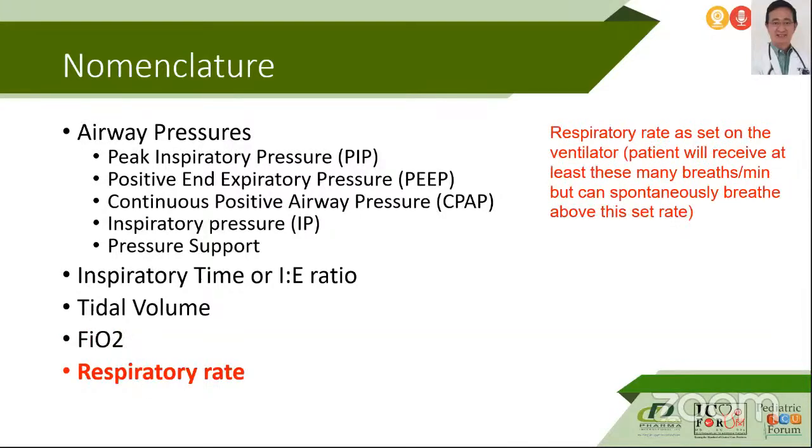Of course, respiratory rate is the rate that you allow the patient or the machine to let the patient breathe. The units are in minutes, so it's breaths per minute. But in some modes, as we'll be explaining later, patients can spontaneously breathe above the set rate.